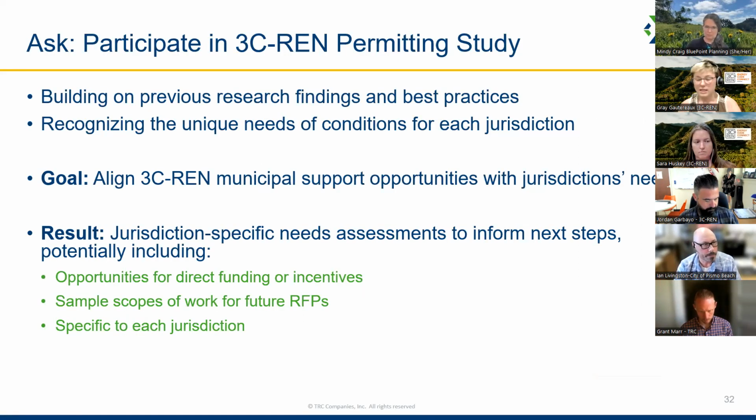And then finally is less of a proposal and more of an ask. And for this, I'll tag Grant to come back and explain a little bit about this partnership that 3CREN and TRC have for some research on permitting in our region.